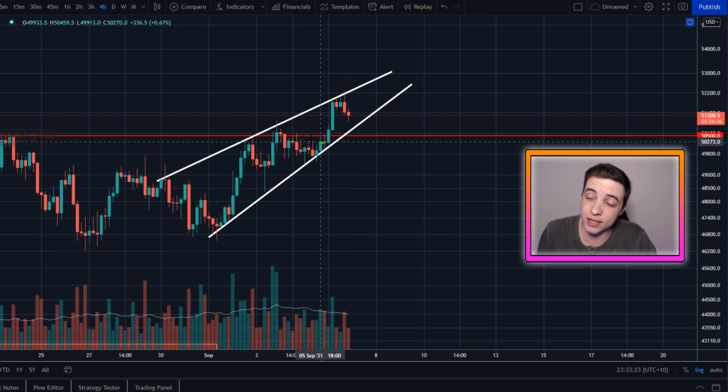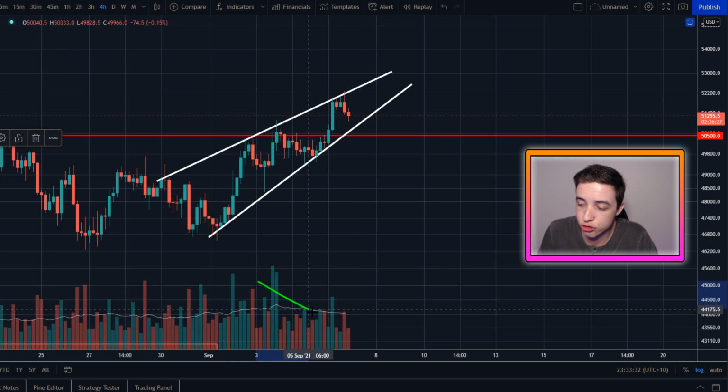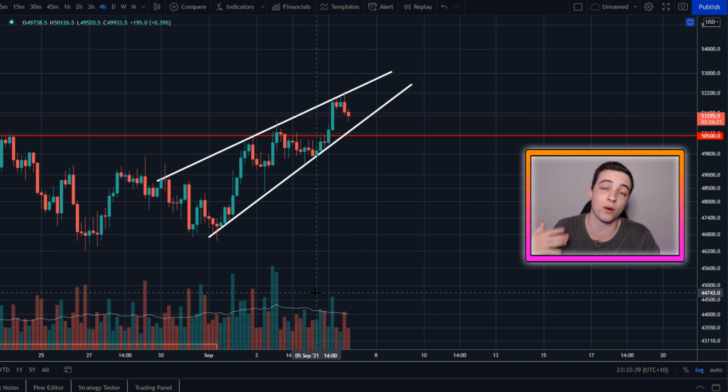But especially if we break the previous low just here and form a new lower low, that is how you know that we're breaking to the downside here. And also, once again, if we see a break in this downtrend in the volume, so if we see a major spike in volume that exceeds these previous volume levels, that is also one of the main confirmation methods that I use in the Bitcoin chart.